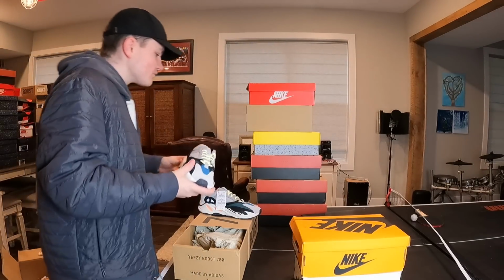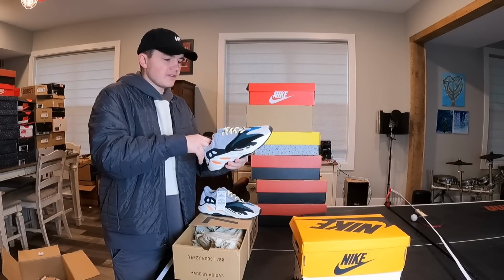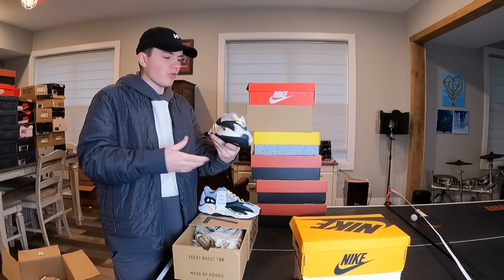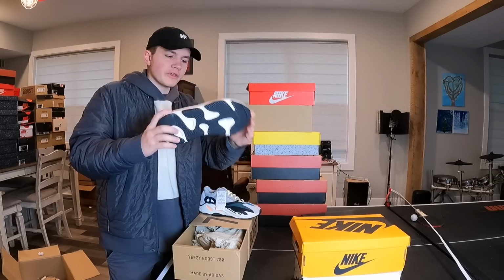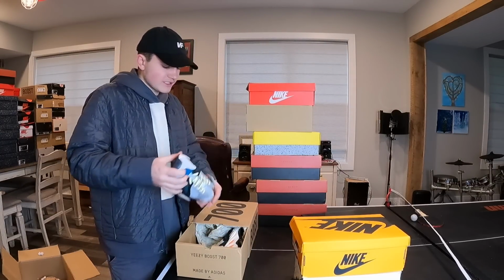When I first saw this shoe many years ago when it came out, I wasn't a fan of them, but they really grew on me. And this is still my all-time favorite Yeezy 700 colorway for sure. I don't know about all-time favorite Yeezy, but it's definitely up there. Really clean pair of shoes. Anyways, he is getting this pair of shoes. Again, brand new, size 9.5.